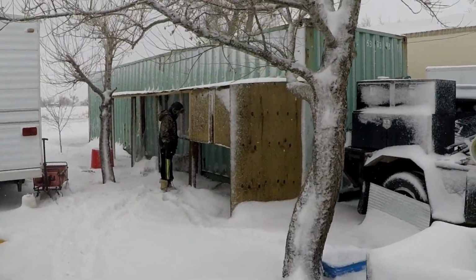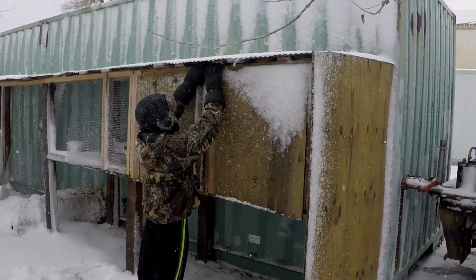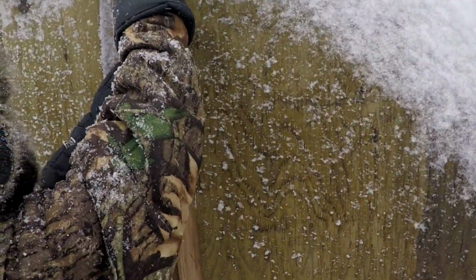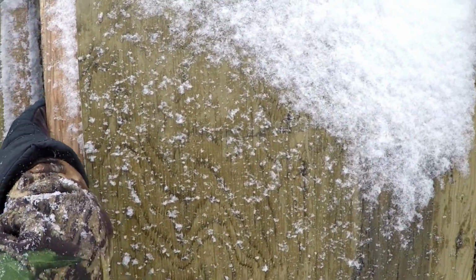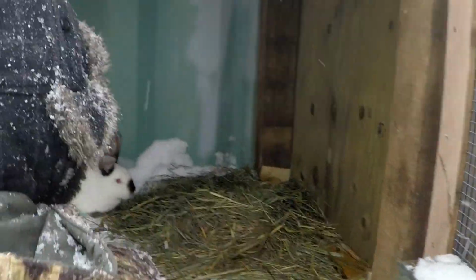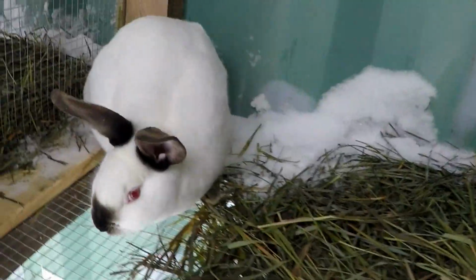All right, this is our first look at our bunnies. With all this staying home we're doing, we've just decided we're going to go all out, get some cages built and some animals going. So we got bunnies. This is our buck. His name is Joe.